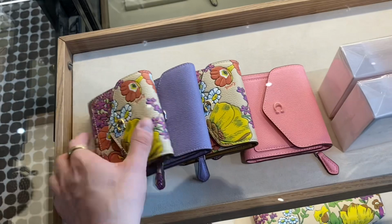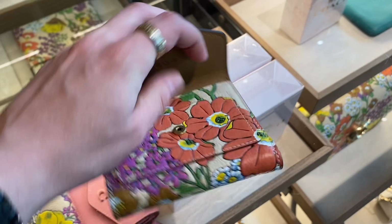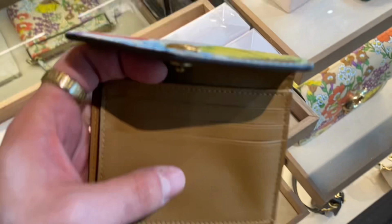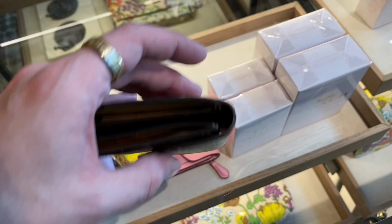But next up is the Wind Wallet. The Wind Wallet in the floral print. Got beautiful floral printed flowers, and they're just really nicely embossed. And with the black lining around it, it just makes it pop really nicely. Yeah, not my kind of thing, but it's cute. And I can appreciate it very much. I like it.